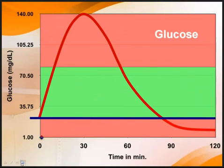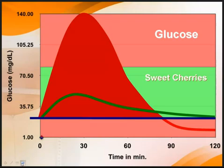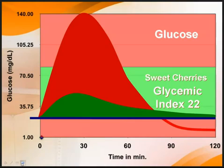So just to show that, he gave a load of glucose and measured it, and he gave glucose a glycemic index of 100. Then he would take a food like bread or flour, cereal, potato, and in this case, sweet cherries, and measured it. And sweet cherries had a 22% rise compared to glucose. Therefore, it has a glycemic index of 22. Now, that's how you hear about the glycemic index and being low glycemic and high glycemic.